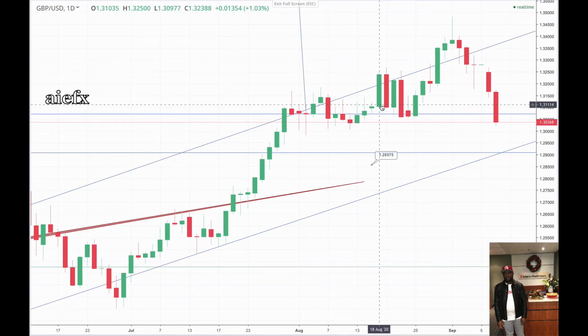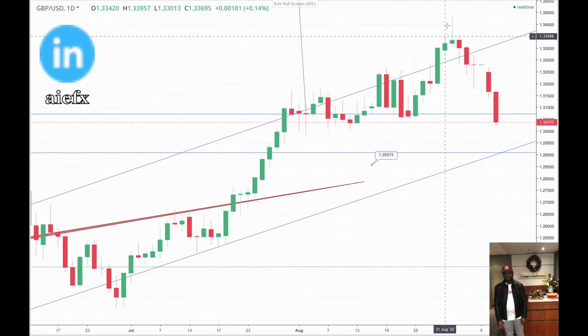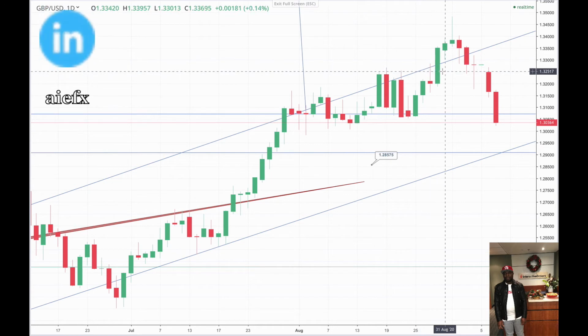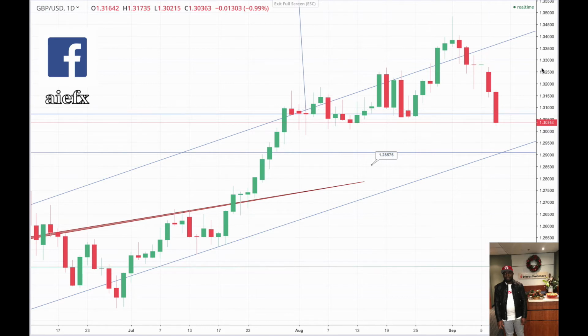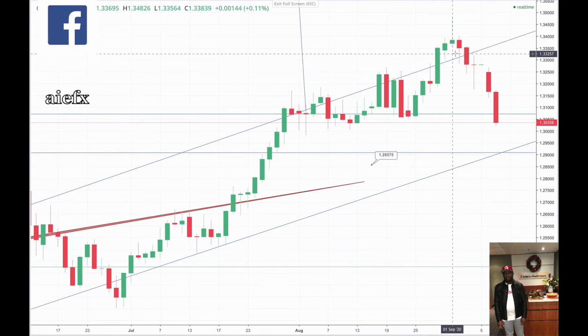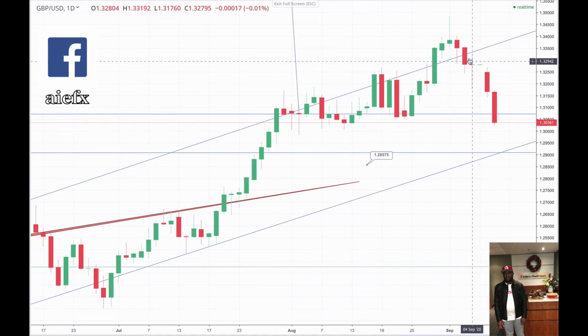So let's go to Great Britain pound USD. This is Great Britain pound USD. You can see it's so clear that it's a downtrend. USD is really pushing it. USD is really proving itself in the market, which is a very good thing. It's really taking control. So this market, the momentum was formed last week, and it indicates a downtrending market.